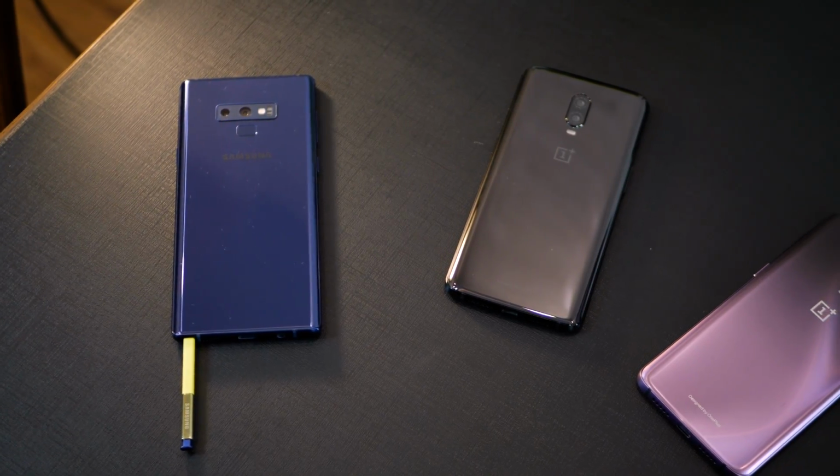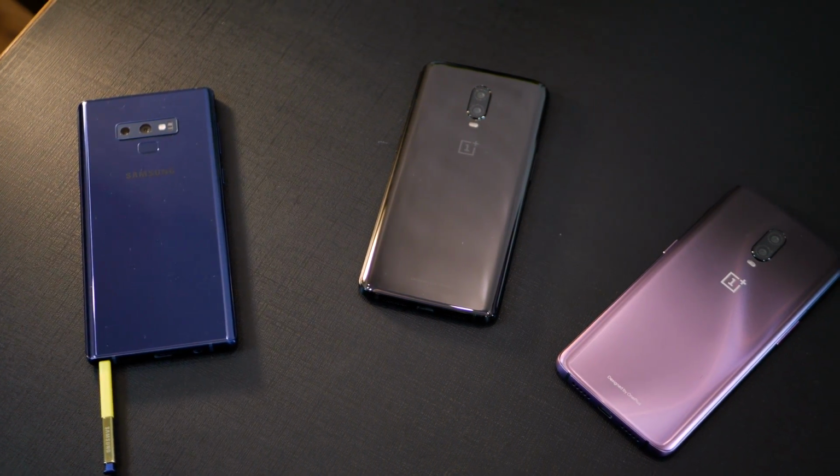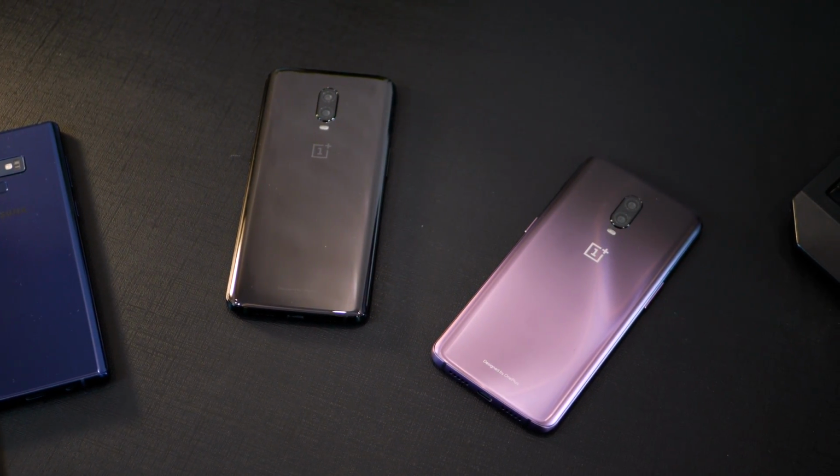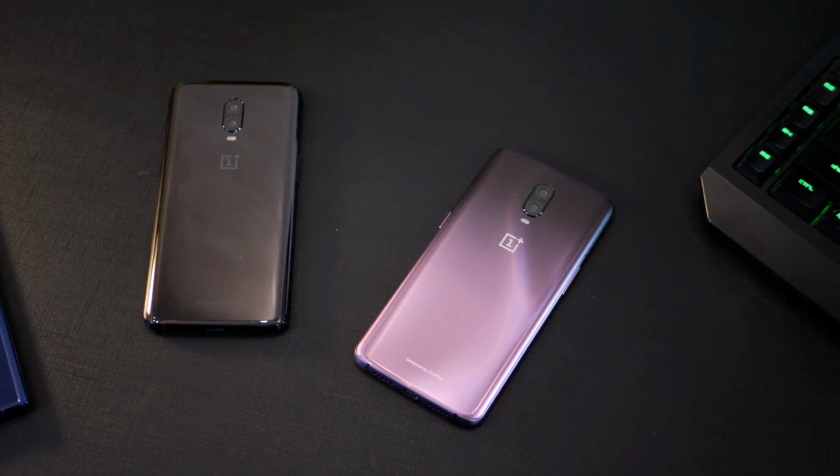So guys, it's been 45 days since the OnePlus 6T came out, and I switched over immediately from my Galaxy Note 9 to the OnePlus 6T, the Mirror Black. And shortly after, we got the Thunder Purple edition, and I moved all my stuff from the Mirror Black to this one. And I've been using it as my daily driver for about 45 days now. And some people might say that I downgraded from the Note 9. Sure, I did, but it didn't feel like it.